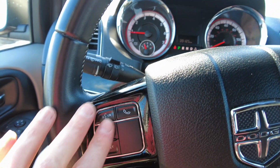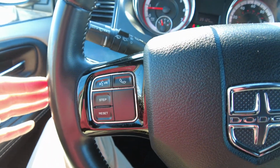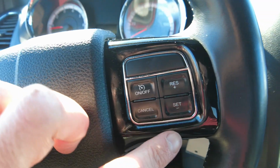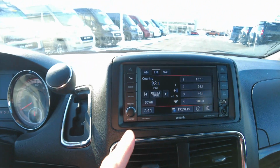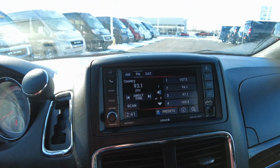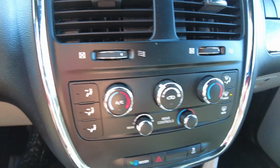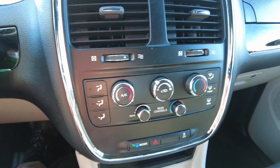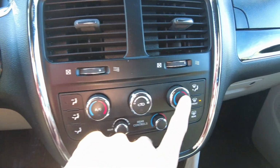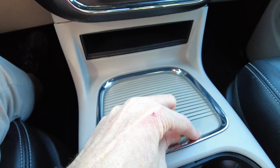It does have 39,125 miles on it. Hands-free connectivity right here on this side of the steering wheel, so you can talk to this car's audio system on your cell phone hands-free. Also has cruise control on this side of the steering wheel. Has the 6.5-inch touchscreen AM, FM, and satellite radio, as well as heating and air conditioning controls down here. Now there's 3 zones of heating and air conditioning. There is your driver zone, your passenger zone, and the rear zone. Now the rear zone can also be controlled in the rear if you want your passengers to do that.